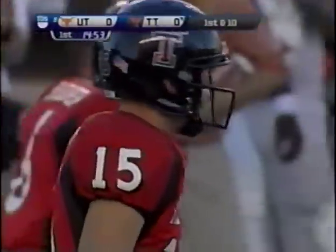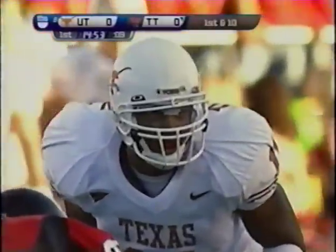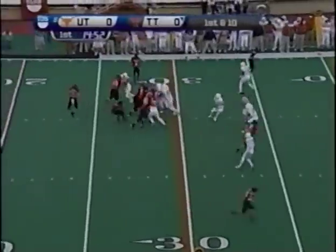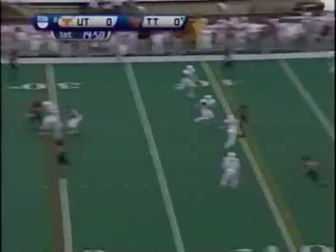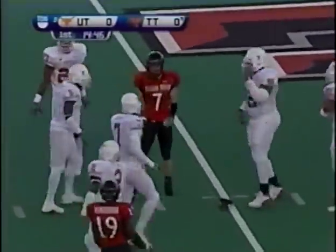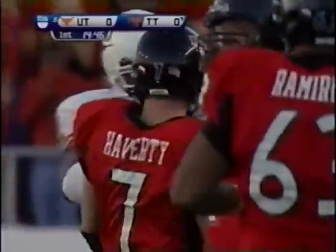Now let's see how Texas lines up. Right now they've got 4 on the line of scrimmage, 3 linebackers within about 4 yards of the line. And Cumbie will put it up, his first pass of the evening. Has the protection, complete. Over the 40, ball is loose, still loose. Nope. Hit his shoe. It was a shoe that came off.